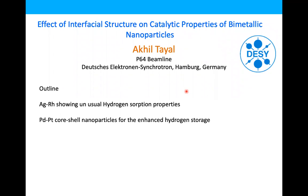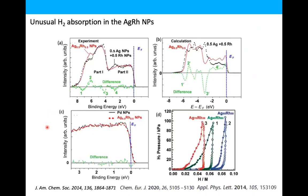Today I'm going to talk about unusual hydrogen storage property observed in two bimetallic nanoparticle systems. One is silver rhodium and the other is palladium platinum. For the silver rhodium nanoparticle, what we found is that both silver and rhodium as individual nanoparticles don't show any hydrogen storage properties. However, in the alloy form, they do. Moreover, silver and rhodium are a bulk immiscible system, so the formation of alloy nanoparticle itself is puzzling.